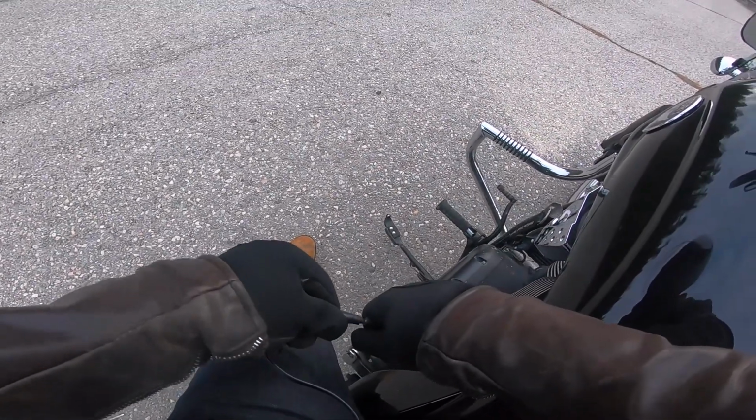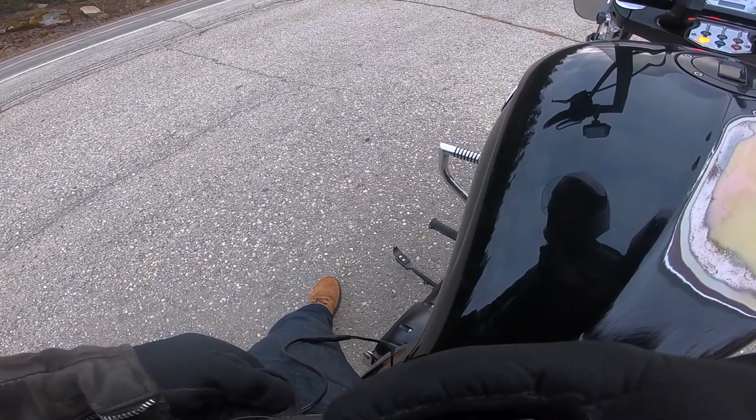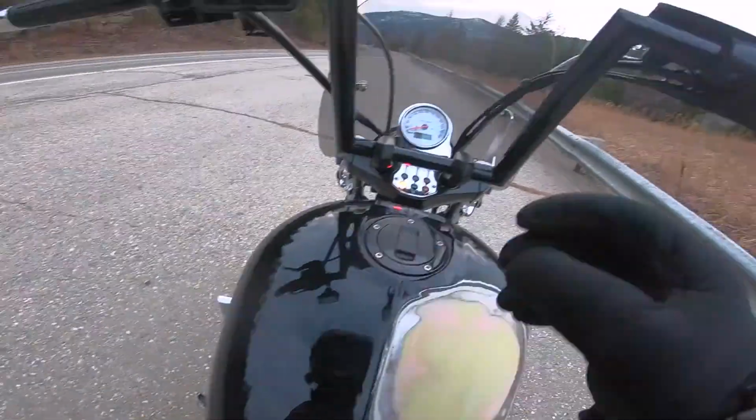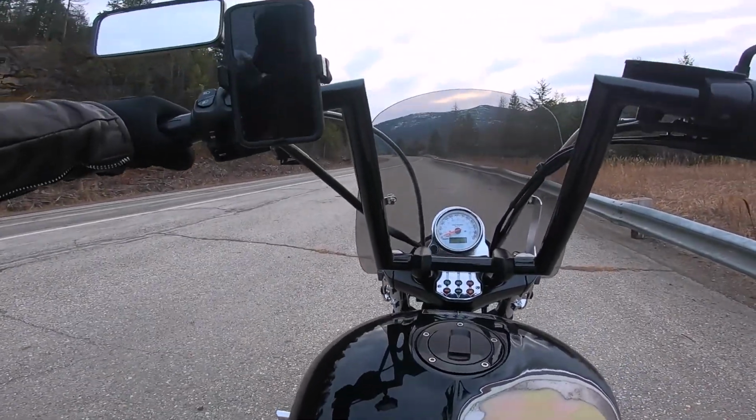Connect my heated jacket liner. Turn it on, and we're off.